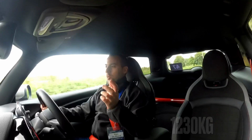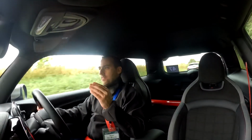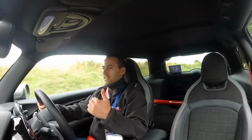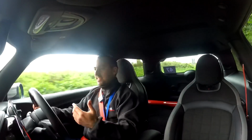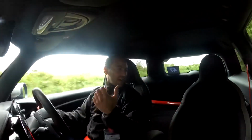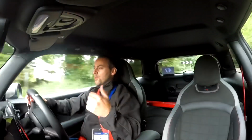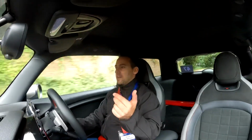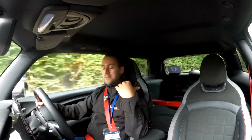So it's a very light car. Obviously it is a small car, but unlike a lot of the other Minis in the range, it's shed weight in a lot of areas, yet retained enough to still look like it could be decently dailyable. I think if you're a single man or woman, or a couple with no dog, no kids, it'd be okay. If not, obviously it's relatively impractical. You can't get anyone else in the back.